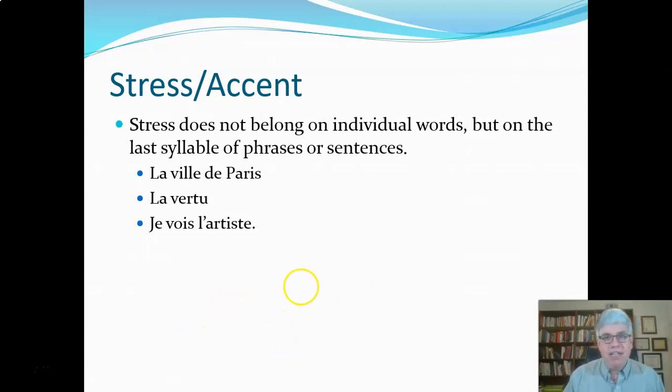But in French, that's not how it works. Stress doesn't belong to individual words, but on the last syllable of phrases or sentences. So that means the rhythm of French is very different. It's very regular with no accents till you get to the end of the phrase or the sentence. And this is really hard for English speakers to do because we want to put an accent on every word.